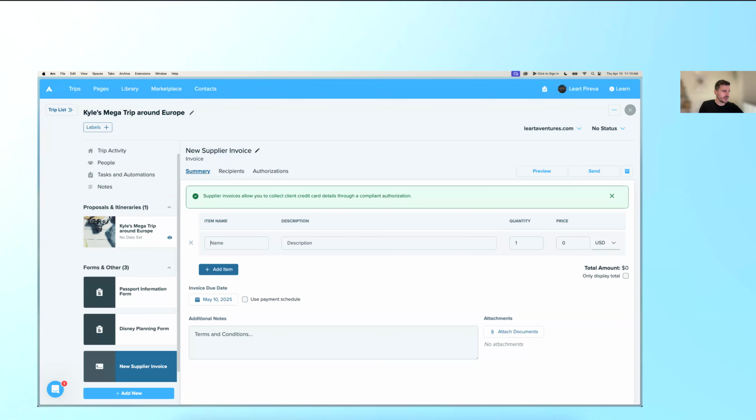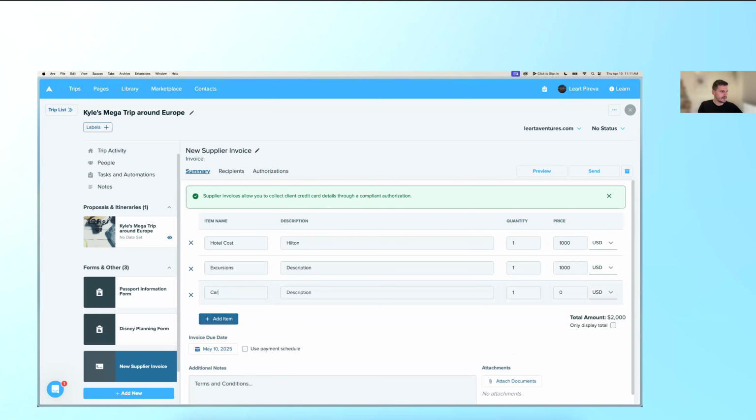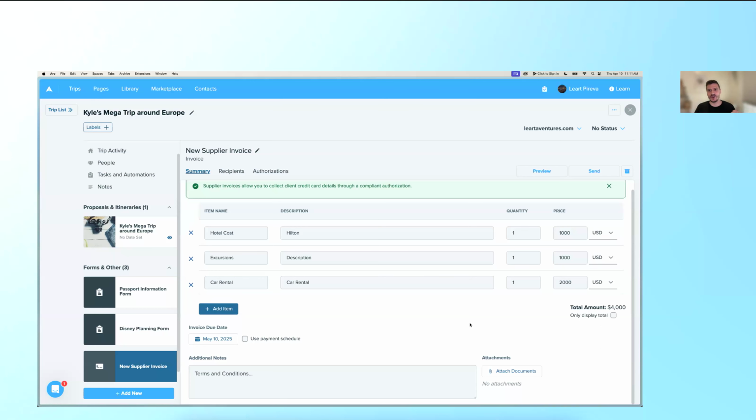Essentially, I can manually input the hotel cost, Hilton, any description you wish, the price, and add any line items for excursions, car rentals, or anything you might want to do. Let me go ahead and fill this out, to show you how quick this can be. And then car rental. Let me do this 2,000 USD. We also have the ability to charge multiple currencies. Kyle, you are going to Europe, so there are going to be some euro costs, just to make sure that the traveler is aware of everything that they are authorizing in that step. So that's essentially the invoice line items.